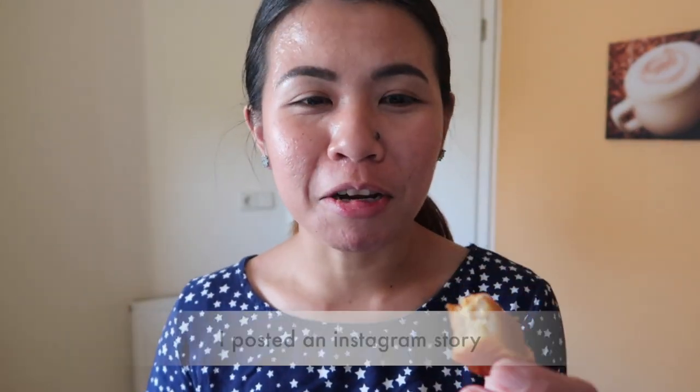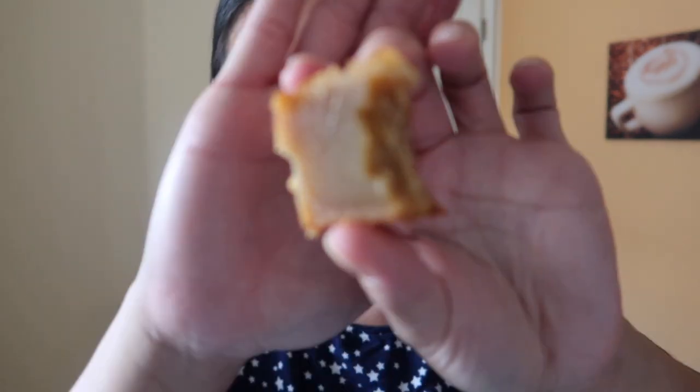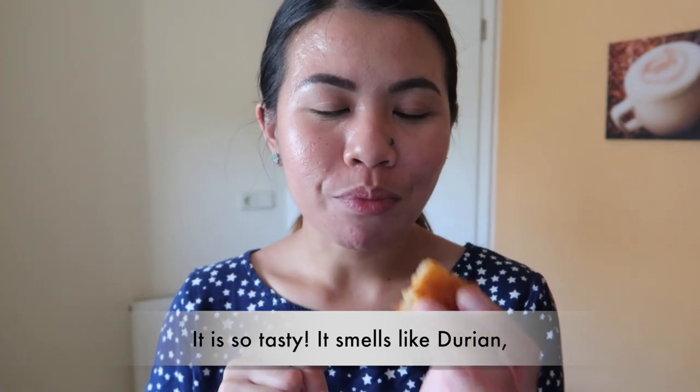So, yun lang guys. And now, I'm going to cook my spring roll. Yun yung dinner namin. But I can already cut this mooncake. Look at that, guys. Hindi pa siya amoy. Sorry guys, andyan pa pala kayo. Nag-Instagram story lang ako. And look at that. Ang sarap. Amoy durian. At sobrang sarap.